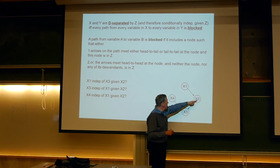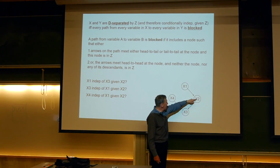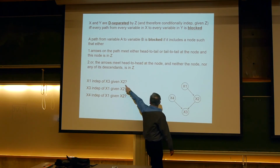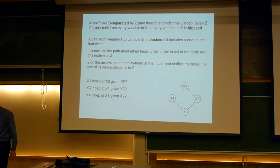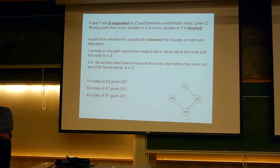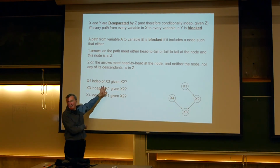Well, for one thing, our original definition actually covers this one. X3 is conditionally independent of its non-descendants, including X1, given its immediate parent X2. But also, this is one of the paths that gets blocked. In this case, X2, because we're conditioning on it, blocks the path from X1 to X3. It's the only path that there is, and so it's this pattern. Okay, is X3 independent of X1 given X2? Yes, by symmetry. Conditional independence is symmetric.